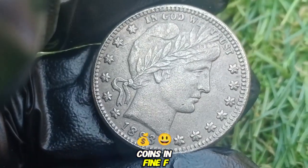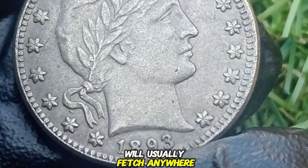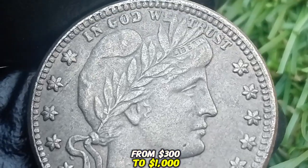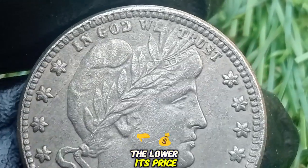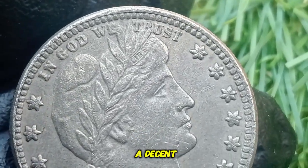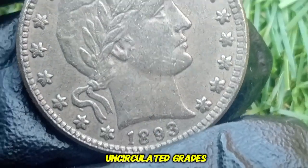Coins in fine, F, or very fine, VF, condition will usually fetch anywhere from $300 to $1,000. The more wear on the coin, the lower its price, but it's still worth a decent amount if it's not too worn down.